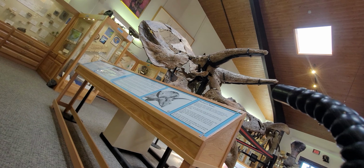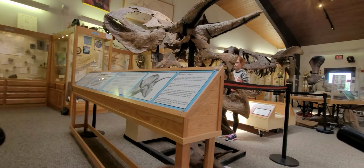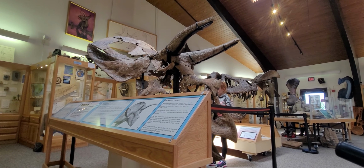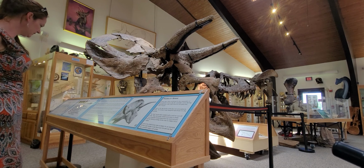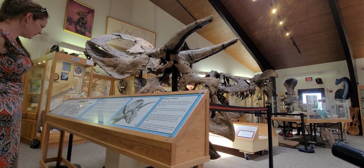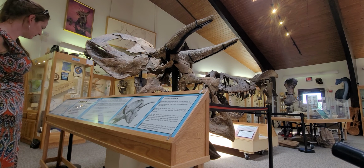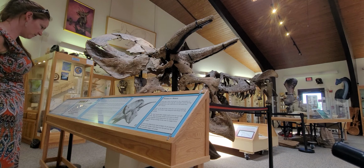I'll read the rest of it while you check it out. All right, what is the rest of it? This may be a T-Rex bite mark, indicating the skull may have had a run-in with the period's apex predator. Look to your right and compare the whole skull to that of Stan's T-Rex.